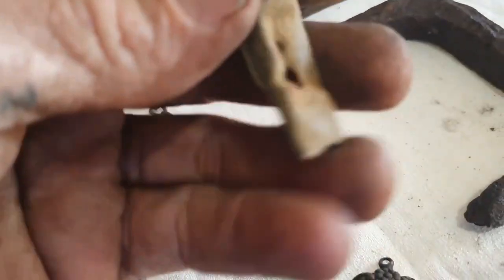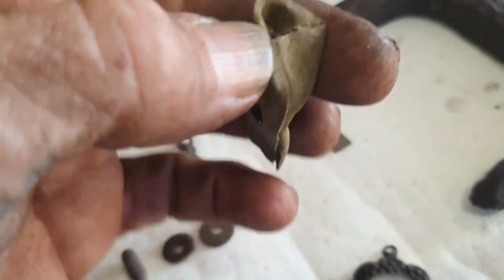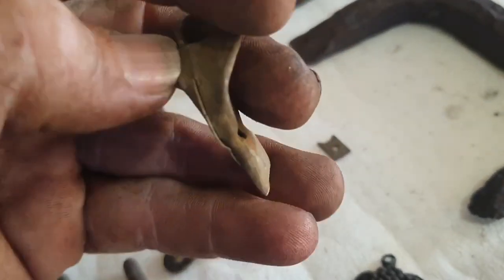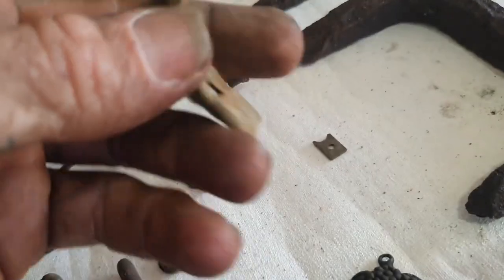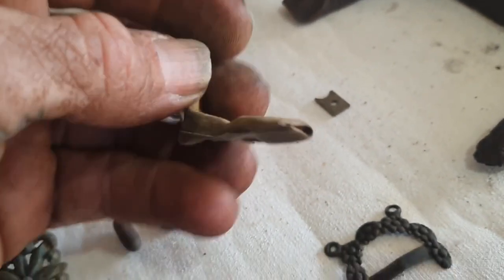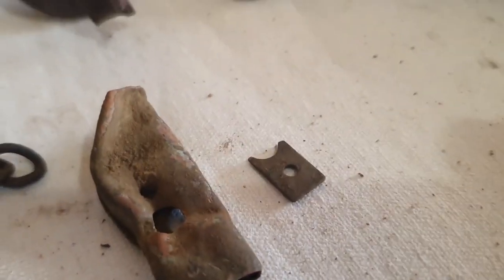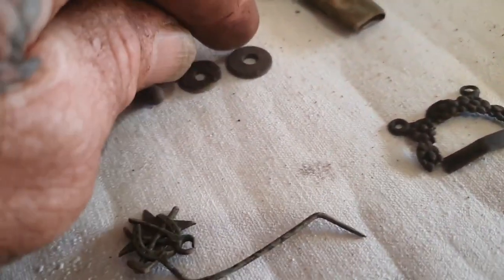No idea what this one was, but it's a folded piece of copper. And then it's got a hole and another hole all the way through it. So I'm not sure exactly what that is. Little piece of brass. A couple of washers.